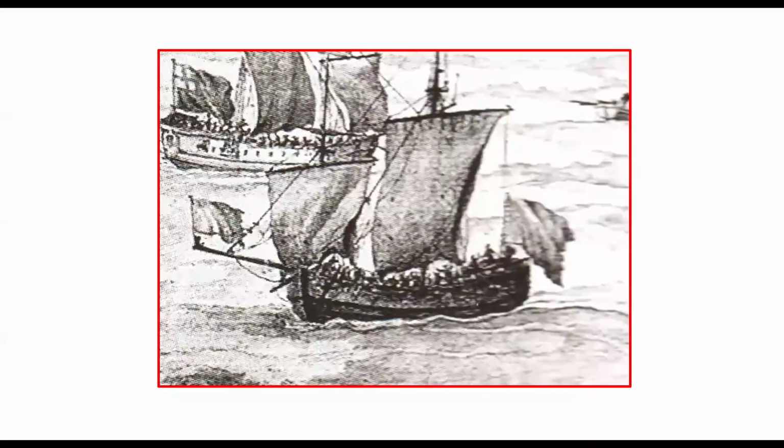The shape of the stem caused a lot of argument, as there are very few clear paintings of the stems of these vessels, except in one grisaille in the possession of the National Maritime Museum.